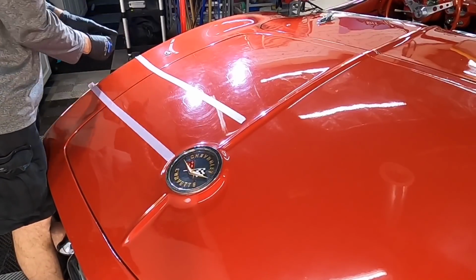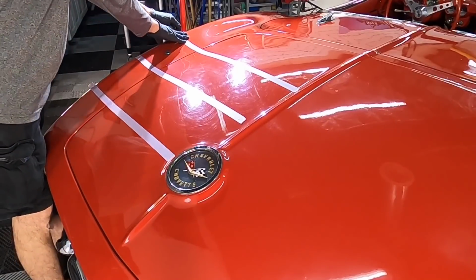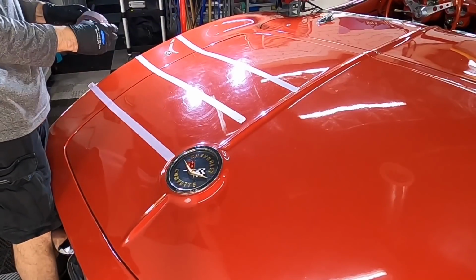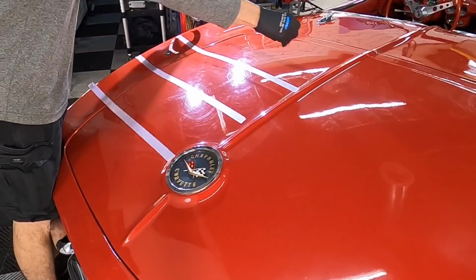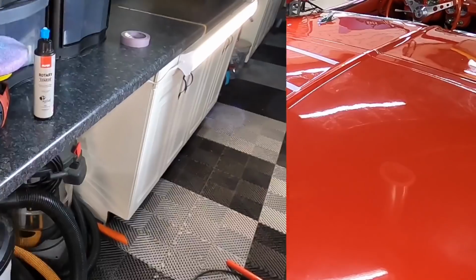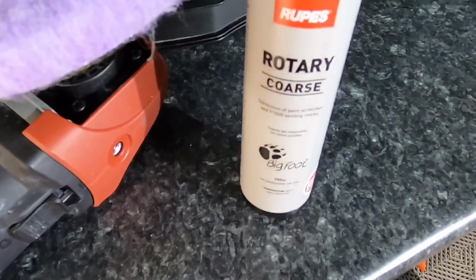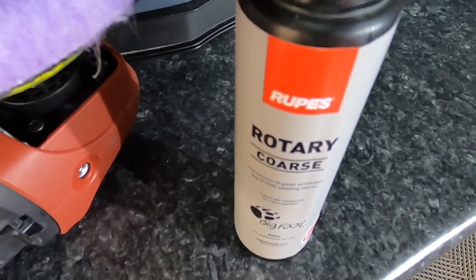I'll move to the back of the vehicle so you guys can see as I record some footage of test areas. We're going to be trying to find the best combination of the polisher and the pad and the correction fluid, or even the sanding discs if we introduce wet sanding into this project, to get the results we're looking for. The first combination: the Rupes Rotary Coarse with the Lake Country Hybrid Wool Pad, attached to a Flex PE8480 Compact Rotary.